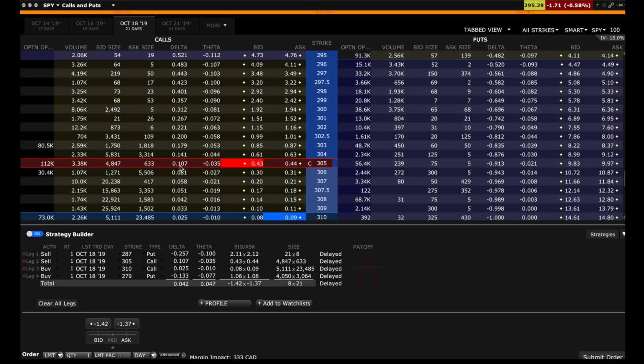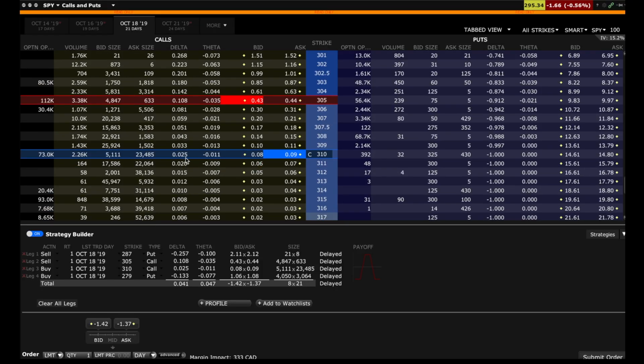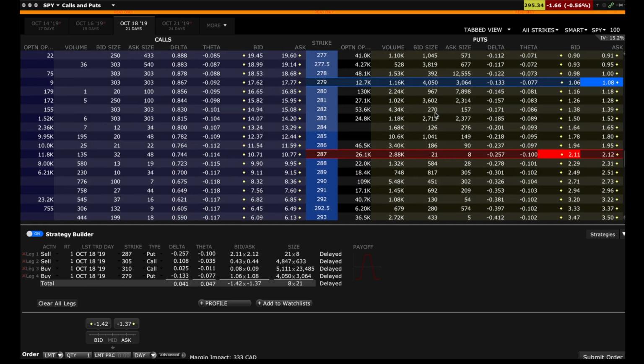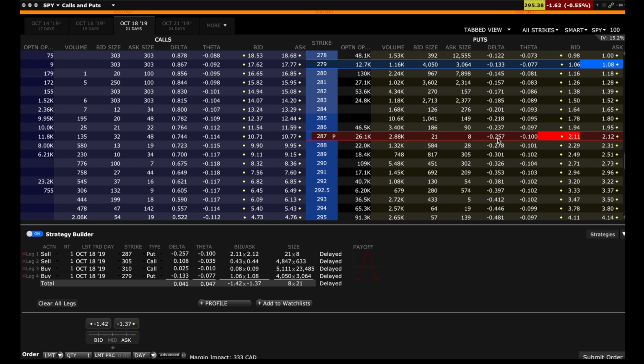And what we're looking at is the delta value to determine this. So this call has a 10.7% chance of being in the money or above $305. It only has a 2.5% chance of being above $310. We can just read that right off of the delta. And then likewise on the put side, if we read the delta, it has a 25.7% chance of being below 287, and it has a 13% chance of being below 279.